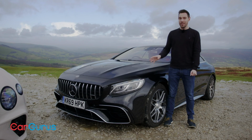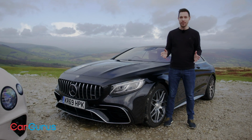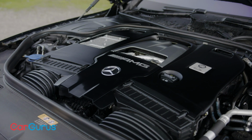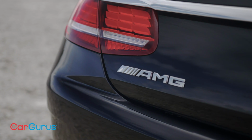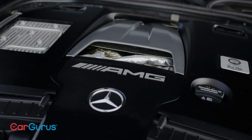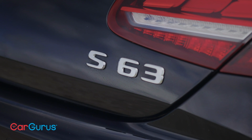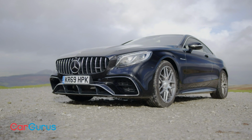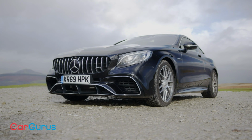And in that sense, the S63 Coupe has been the master for several years. At its heart is the same 4-litre twin-turbo V8 that you'll find right across the Mercedes-AMG range. Here it develops 604 brake horsepower and a massive 664 pound-foot of torque. The S63 weighs 2,065 kilograms. Even so, it'll reach 62 miles per hour in 4.2 seconds and crash into its speed limiter at 155.